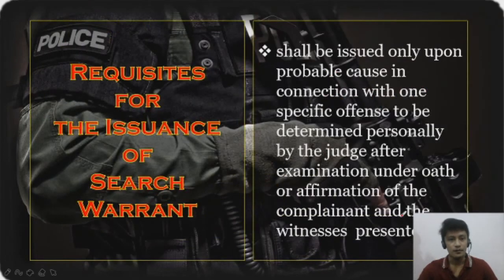So, with that, we have here the requisites for the issuance of a search warrant naman. So, search warrant, of course, we are not referring to a person to be taken into custody, but we are referring to a particular thing that needs to be recovered. Okay, maybe it is a subject, or it was used in the commission of a crime. So, meron po tayong requisites in issuance of search warrants. Sino ang nag-i-issue nito? Parehas pa din, the court or a judge, okay, the judge.